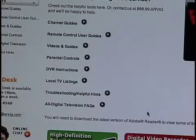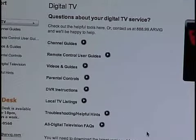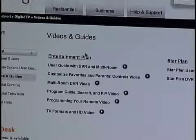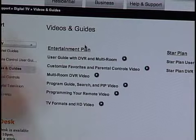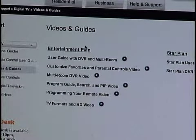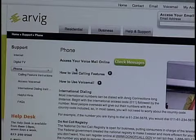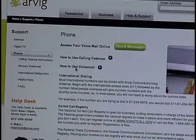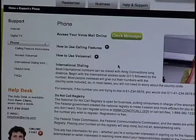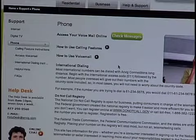Here we have all sorts of remote control guides if you need help programming your remote, how to use your DVR, and even videos that you can watch if you need help programming something or changing a setting on your television set. Really useful videos that I'd suggest you check out whenever you have time, especially if you want to learn how to use some of the more fun features. And then lastly, we have the phone section. This is going to give you lots of different tips like how to use your voicemail properly, or if you're having problems with international dialing, or how to sign up for different features. All of them are here.